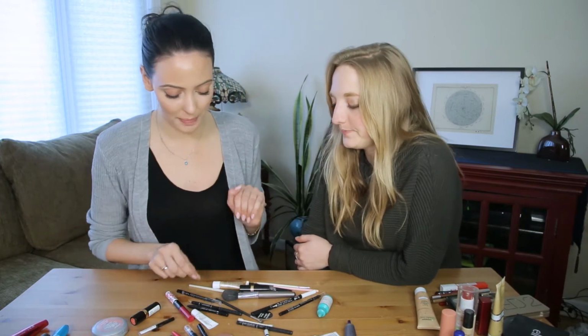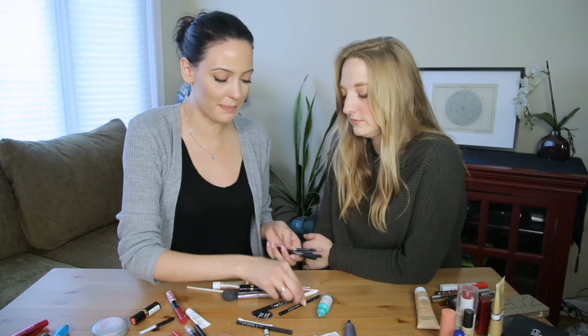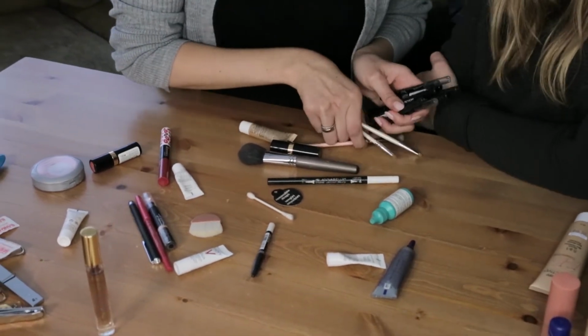Okay. So we're down to black eyeliners. Yes. And I'm very much the same as you, where I just keep so many. God, I have tons of black eyeliners because I went through a really bad eyeliner stage. Let's just let it go.